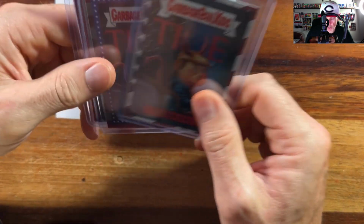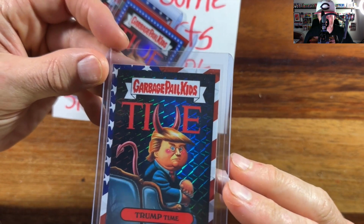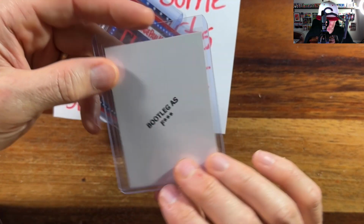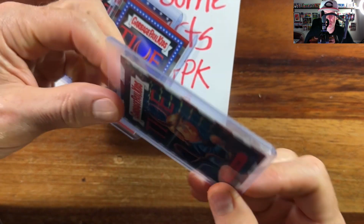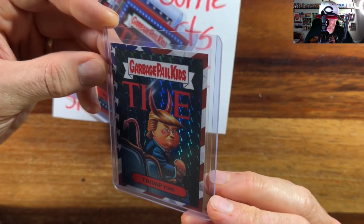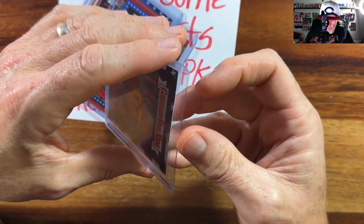And then he tried to throw these in as potential trade bait, or he tried to offer them as trade bait at first. These are just custom. It says bootleg there. That tells you they're still cool, right? I mean, they're still pretty neat. They're parallels of the Trump set. Let me pull one out and see. I haven't even really seen how.